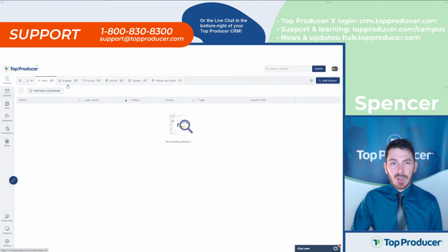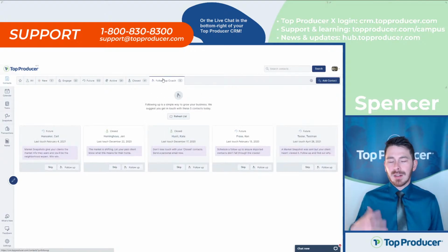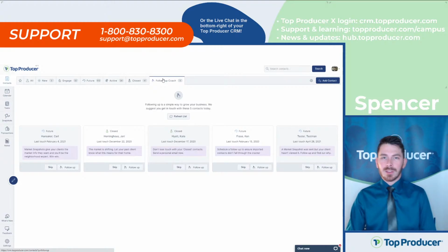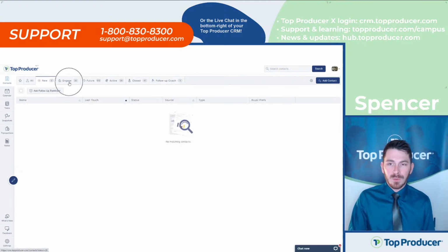It's very important to make sure that you are shifting contacts through these stages, not only for your own organization, but the follow-up coach, like I mentioned, will actually look at the contact status and the last touch on the record, when you last interacted with them, and other variables, and bring them to your attention if they require follow-up, because it does not want to let anyone get away from you. It does not want to let anyone fall through the cracks. We'll talk about it more soon, but basically contact status is very important. So let me show you an example here.